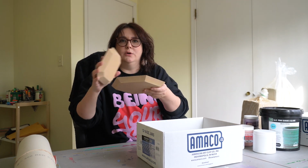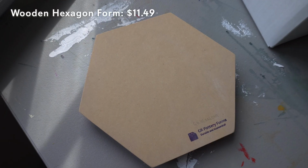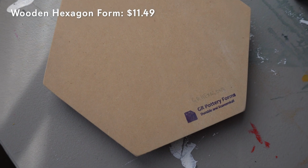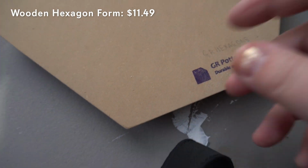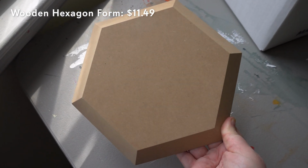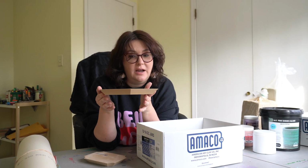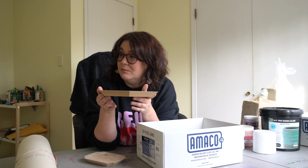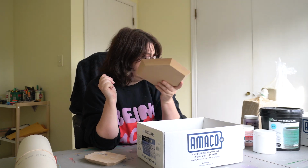And then we have two other shapes for molds. These ones are made, this is called GR pottery form. So we haven't used forms from them before, but this is a hexagon shape. So it's kind of like a plate, but I think that's once again different for us. We haven't done anything that's hexagon shaped really. I think my mom has done it, but by hand. So it'll be interesting to use a form for that since we've been doing more slab rolling lately.